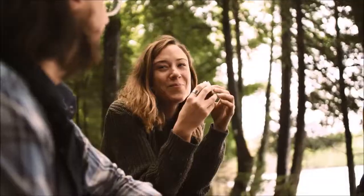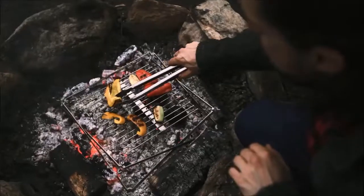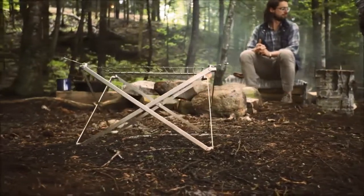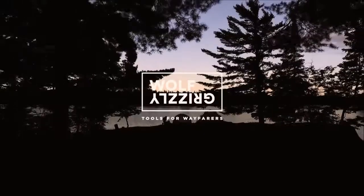And because of the carefully selected materials and finish, a beautiful patina develops over time. You'll be proud to watch this grill wear in, as it becomes a testament to your adventures.